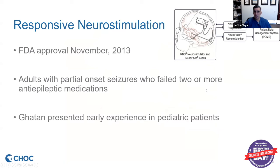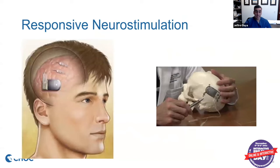And then, a group in New York has started to present some of the early experience in pediatric patients. So although it's not FDA approved in kids, there are centers, including ours, that have implanted several RNSs successfully, and pediatric patients have done well with this. So this is what the device looks like. Again, this is the system here that's connected to electrodes here.